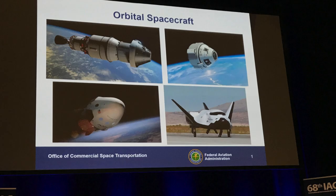There are six, count them, human-rated spacecraft under development. We've heard about several of them here, but there's a couple others. Lockheed's Orion, Boeing Starliner, the SpaceX Dragon, Sierra Nevada Dream Chaser. We've got Blue Origin's New Shepard, and Virgin Galactic SpaceShipTwo. All under development now. Pretty exciting time.